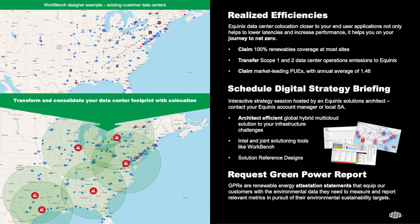As an example of what you get with this, these screenshots are from our Workbench designer tool that Equinix solutions architects use to map out for customers what to do on our platform. So what you see here in the screenshots, this is a customer that is managing 2 on-prem sites with network equipment, and that's the very small gray circles at the top here. And this environment is more energy hungry than a shared virtualized environment. And these smaller blue dots are where their end users are.